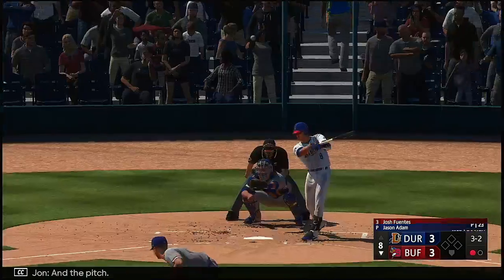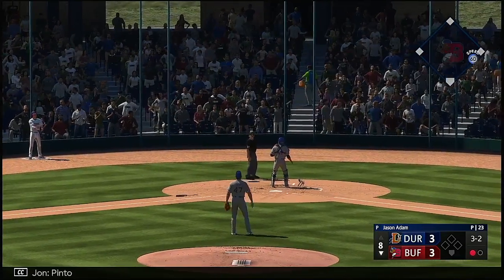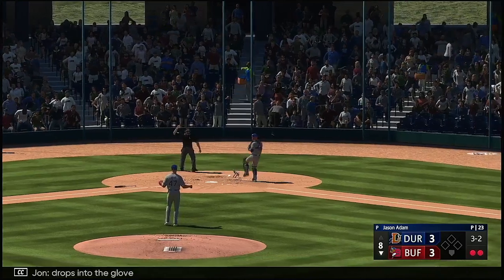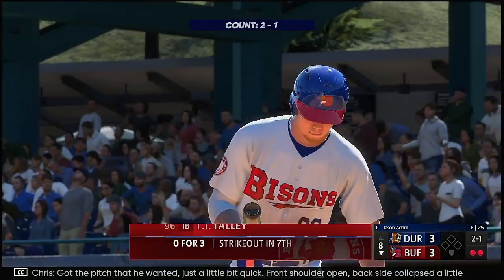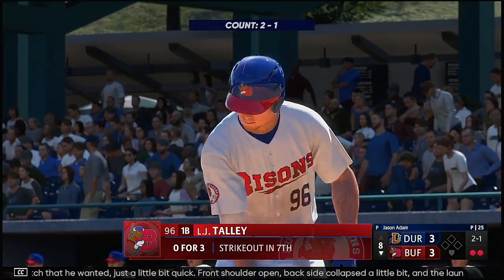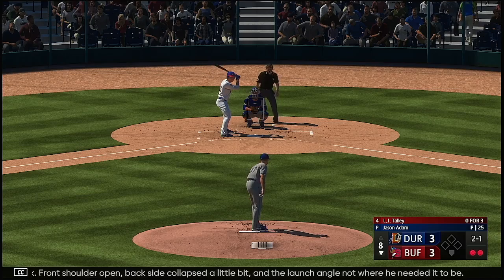And a pitch. And a pop-up on the left side of the infield. Pinto settles underneath it. Drops into the glove. Two away now. Got the pitch that he wanted. Just a little bit quick. Front shoulder open. Backside collapsed a little bit. And the launch angle not where he needed it to be.